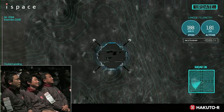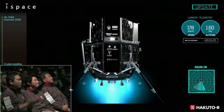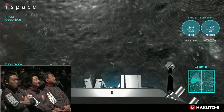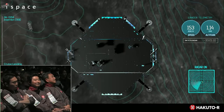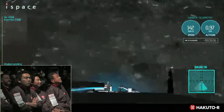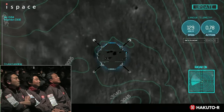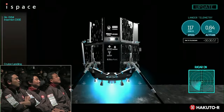Kilometers per hour, under 2 kilometers. The lunar lander keeps braking. Now in vertical orientation. Only 1 kilometer above the surface remaining. We're getting closer and closer. About 120 kilometers per hour, 700 meters.